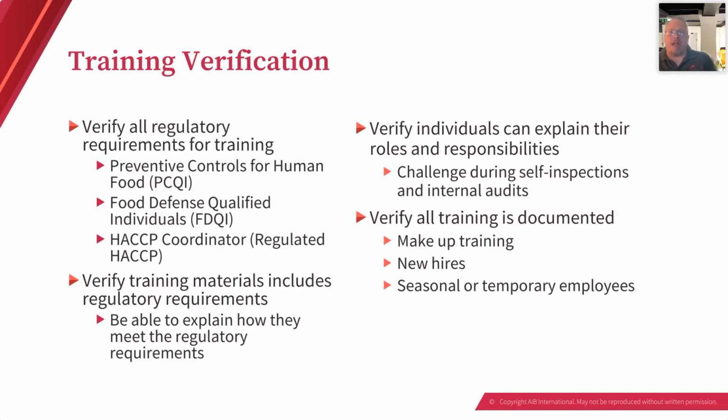Now, since qualified individuals is a regulatory requirement, you want to verify that all of your training you've conducted meets the regulatory requirements. You can explain how the training did include the regulatory requirements. And all training is documented for everyone. You may also want to ensure all qualified individuals can explain their roles and responsibilities. When this occurs, FDA does not expect those individuals to use regulatory language. They want to hear it in their own words.